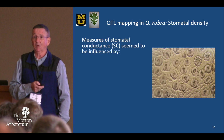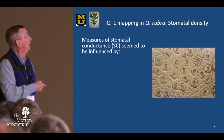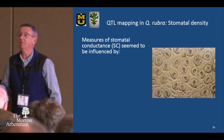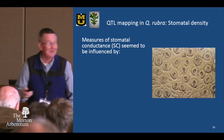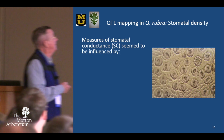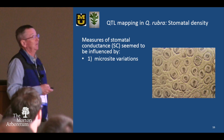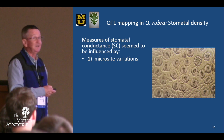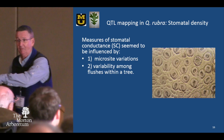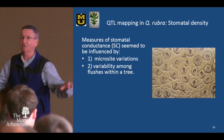Stomatal density. Other speakers yesterday spoke about this trait, this characteristic. And we first, I'm sure I said, it's the royal we, Chris first started out looking at stomatal conductance, SC, in the populations of trees we're working with. However, conductance for our situation didn't work well, because there's a lot of microsite variation, one field versus another. Same clone is planted here and here and here. But the variation was a little squirrely.